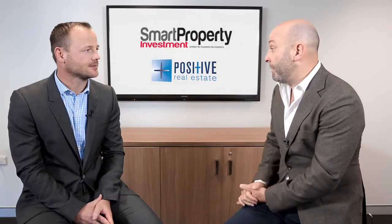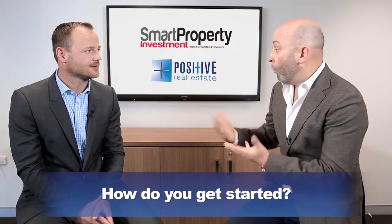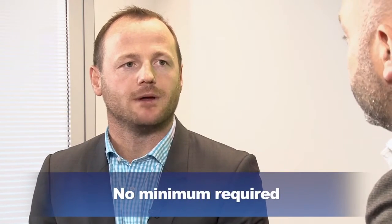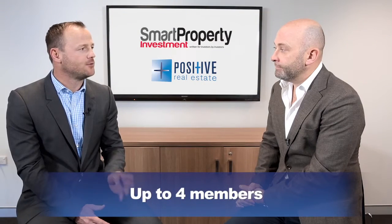Absolutely, and I think a lot of people get a little bit confused as to how much money you need to set up a superannuation fund. You've set up literally hundreds of people's funds. Talk to us about what people need as an entry level to get into a super fund. Well, there's no actual minimum requirement set by law to have a self-managed super fund. You can have up to 4 separate members.